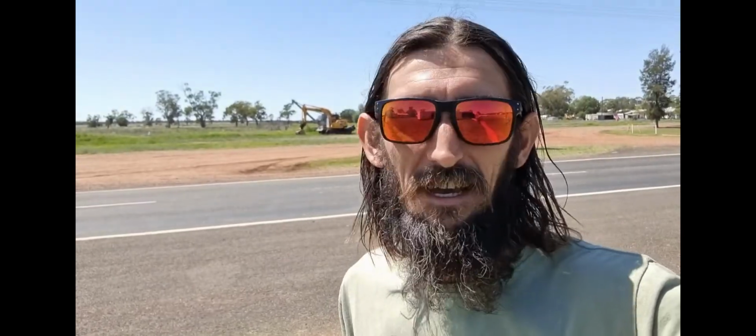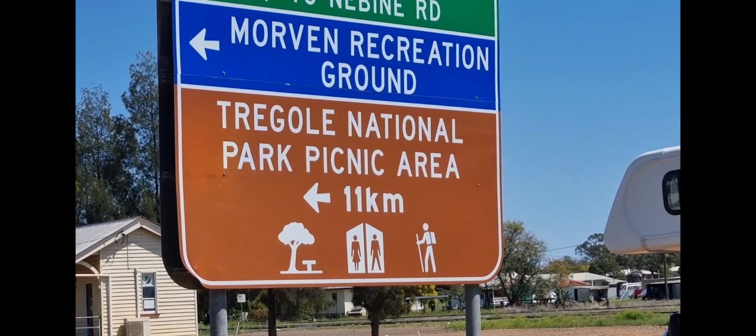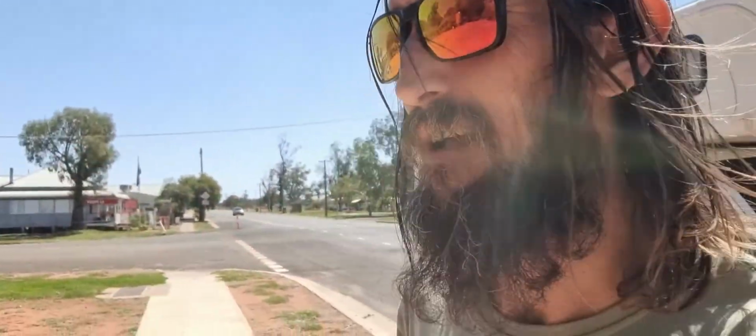Well, yeah, we come to see the artesian spa, and then we wanted to see the desert, so we're going to Charleville. Back over the Wombat, we're going to do some Googling and find out what the go is with this place, and if it's worth going having a look at. Alright, so we're not going to go check that national park out. We're just going to keep going and head up to Charleville.